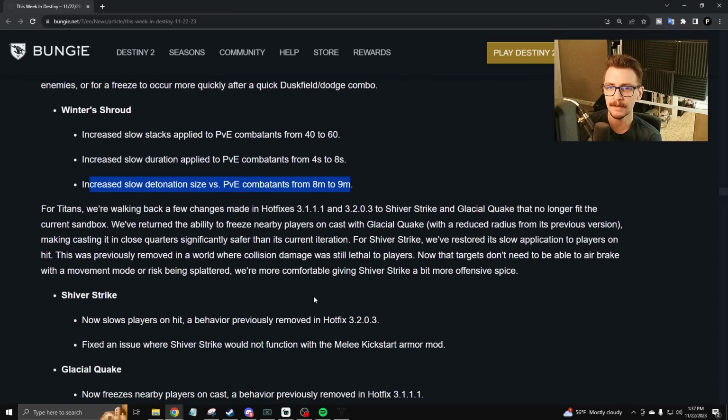Okay. For Titans, we're walking back a few changes, oh boy, made in hotfixes 3.1.1.1 and 3.2.0.3 to Shiver Strike and Glacial Quake that no longer fit the current sandbox. We've returned the ability to freeze nearby players on cast with Glacial Quake. Oh man, they did it. The Mad Lads. With a reduced radius, okay, that makes sense, from its previous version, making casting it in close quarters significantly safer. I kind of like that.